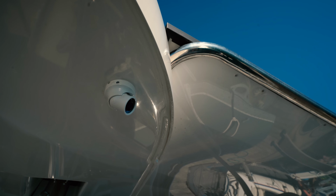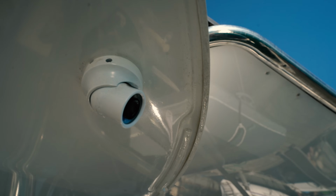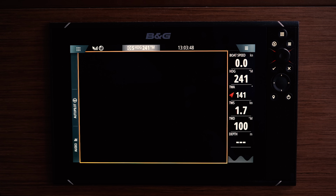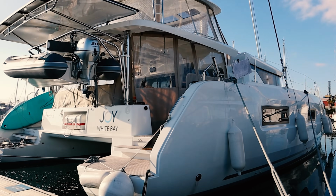The IRS camera system installed is integrated in our chart plotter and serves our needs when arriving into our new slot in the marina or to have a look at outside.